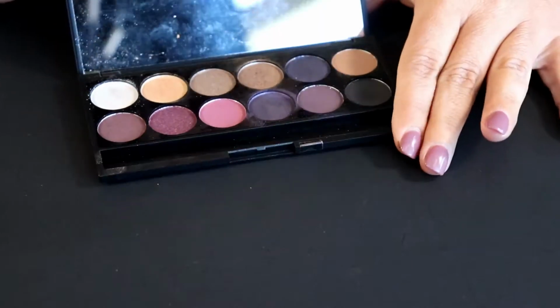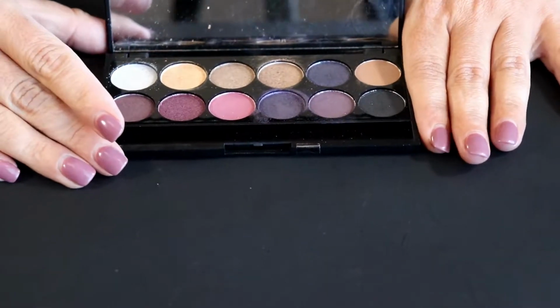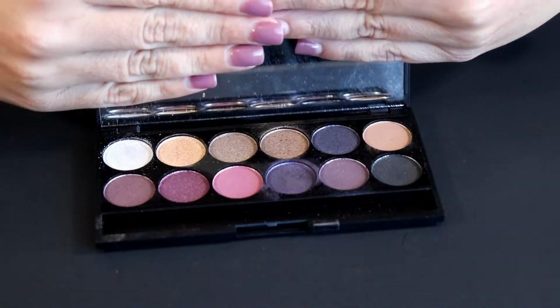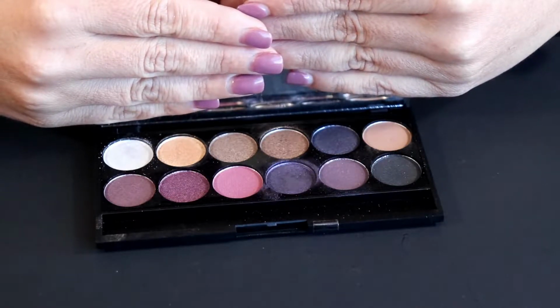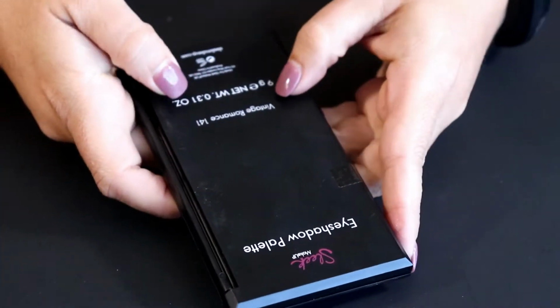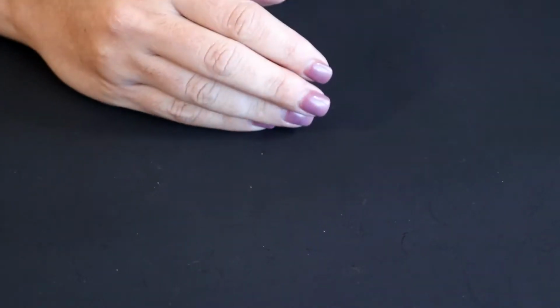Now, this here is the Sleek palette. Can you see it? There we go. We'll do one of these. It has a lot of purples in it, and I quite like it. So, we're keeping that bad boy. And that is in Vintage Romance. And I think you could buy Sleek, I'm pretty sure you could buy Sleek at Ulta now.